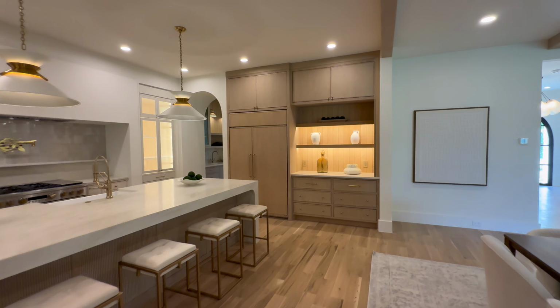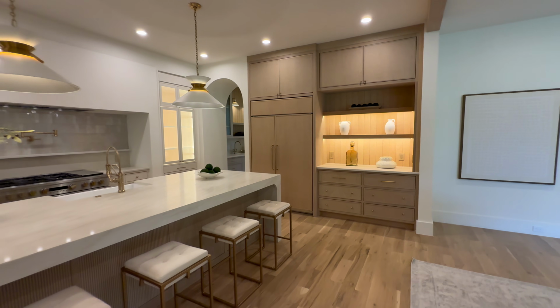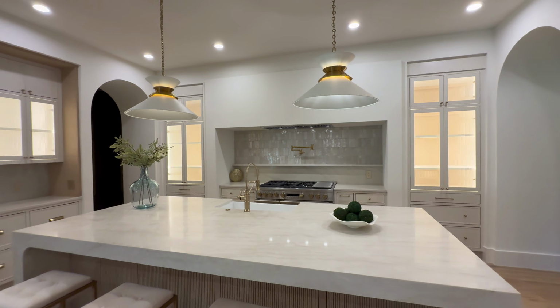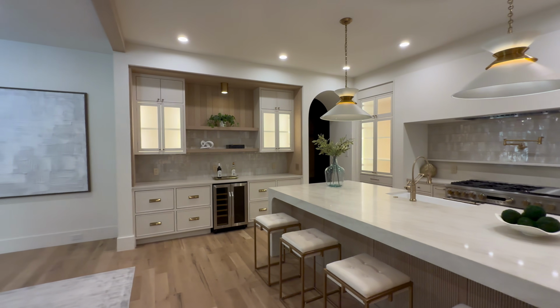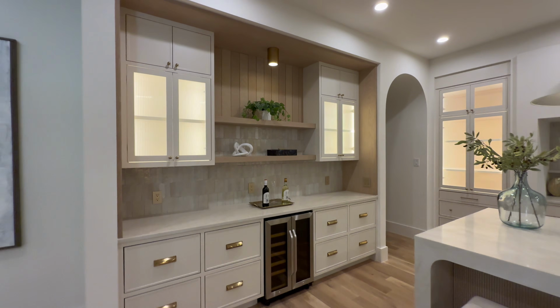All right, so right off the bat, look at these seamless cabinets. You have the waterfall edge marble counters. You'll notice that extends up the backsplash straight ahead. You do have your pot filler. You'll notice some champagne bronze accents throughout the property. Look at the pendant lights. Look at the way that really just does a great job of working well with the rest of the materials.